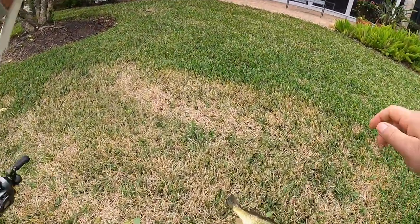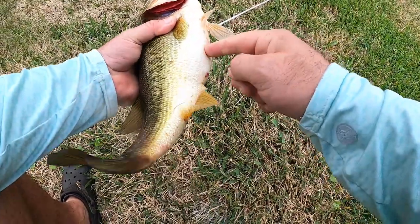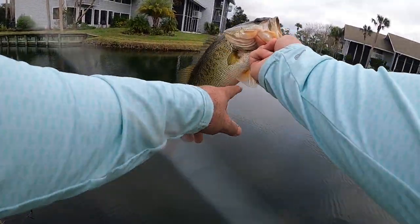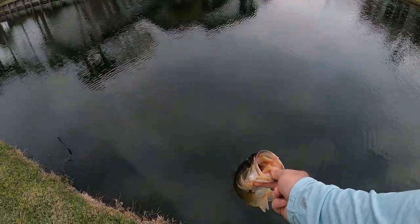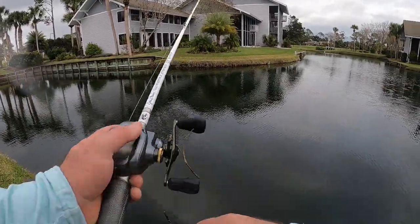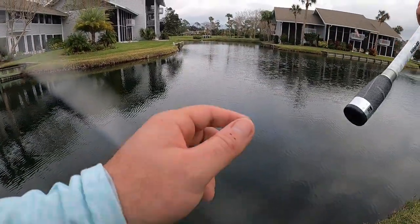Oh, dude, look how healthy this little dude is. Oh, look at that. Y'all are feeding up like crazy. There you go. Nice little, I'll give him right at 2 pounds because he's so tummied up. He pulled drag like crazy. I'm glad you weren't a giant because I would have lost you. Let's go. All right, so we're sitting at roughly 9 pounds with our top three.